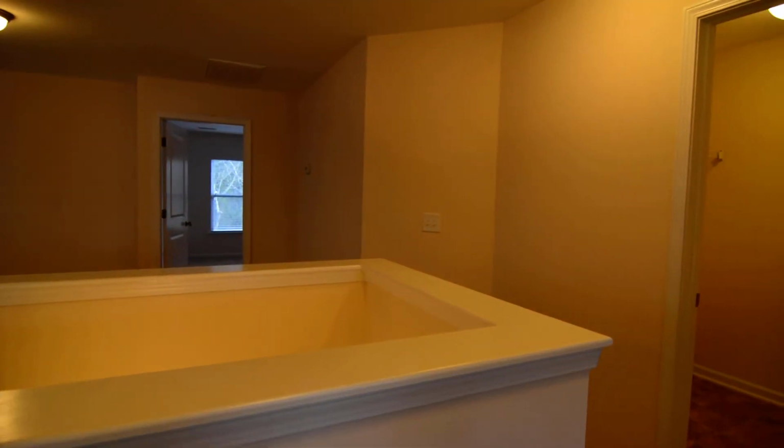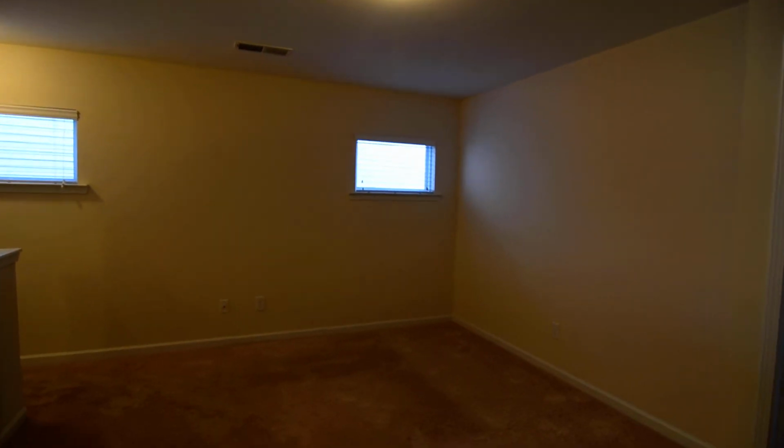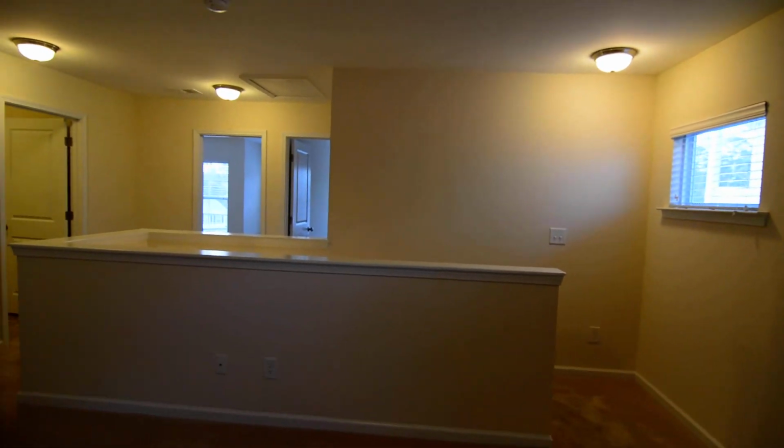So that completes our tour of this home. Again, the address is 207 Eagle Park Drive, right at the edge of Northeast Columbia and the Forest Acres or Forest Lake area.